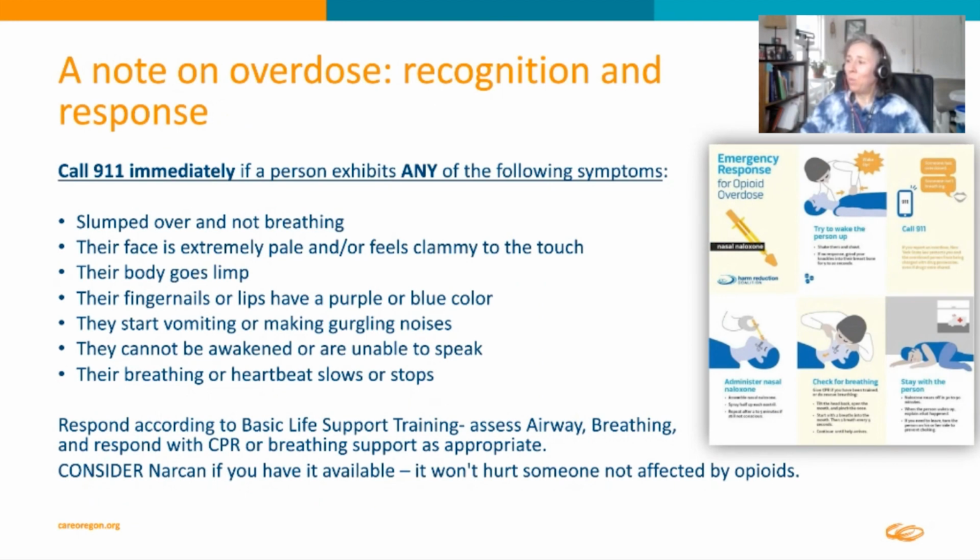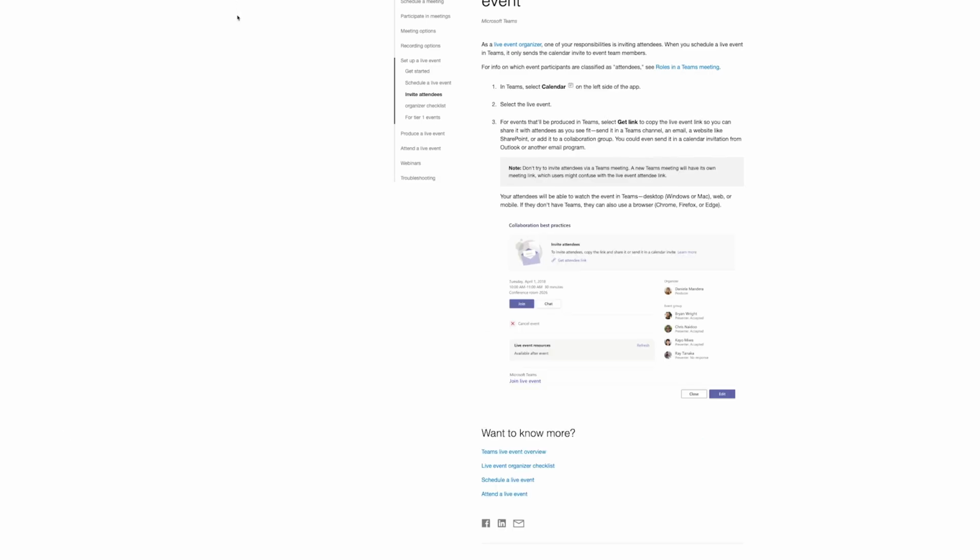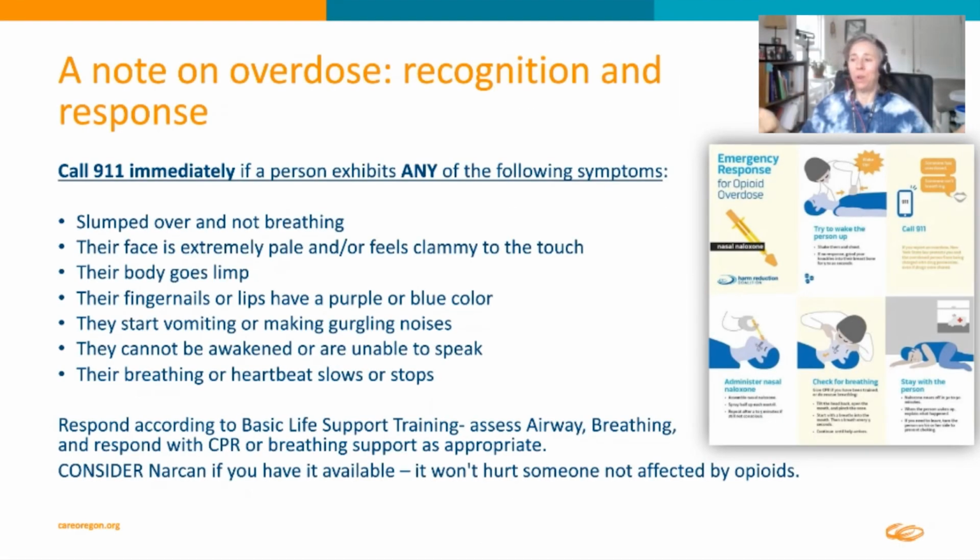All right, and one last note on overdose. So overdose recognition and response. I am an addiction professional. I know what overdose looks like. I carry Narcan with me everywhere I go. I give Narcan to my husband for him, and I've taught him how to use it. I've taught my children how to use it. There's Narcan in all of our cars. There's Narcan at our home. And I also know that if I administer Narcan to somebody who is not overdosing, it really does very little harm.